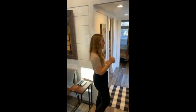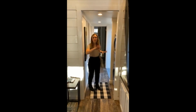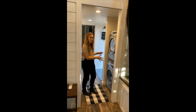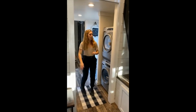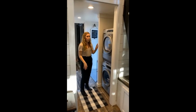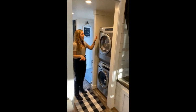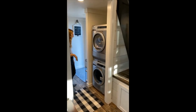Head back into the hallway. So we've got the main entrance here and the back door entrance in the kitchen, and the little hallway that has the laundry units, and then the bathroom and the bedroom in the back. So this is a front loading washer and dryer, and it's a really great brand, works really good, and it's Electrolux. So this comes with the house.